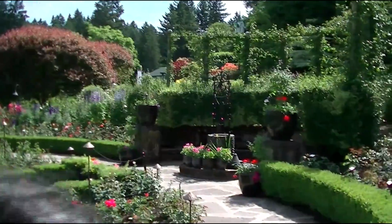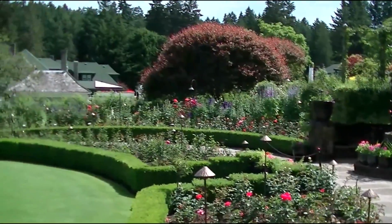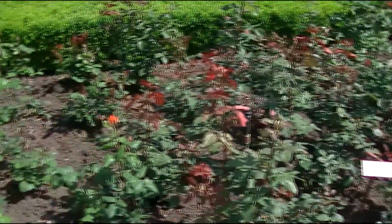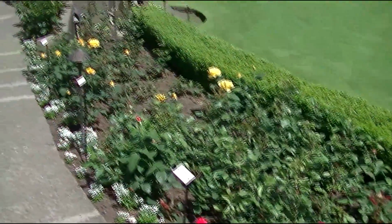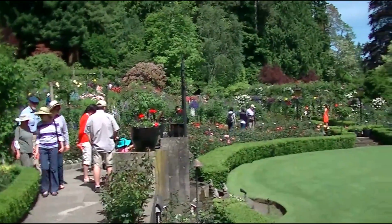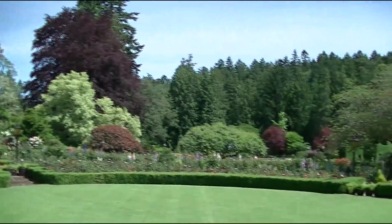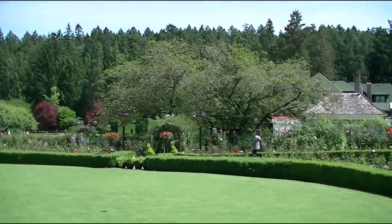Here we are in the rose garden. You can see the roses are all named. Still spring season. Not in full bloom yet. Summer season starts, I think, on the 14th of June. But close enough. Elena and Charlie are booking on down the road.